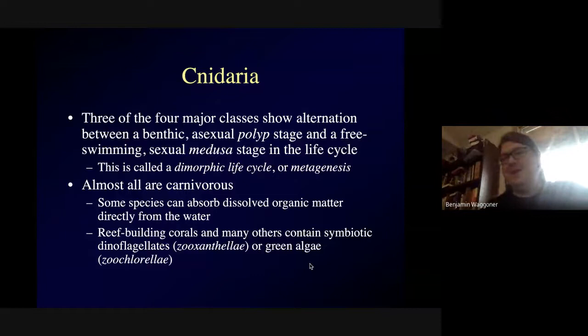Anyway, the asexual stage sits there on the bottom, typically, and is called a polyp, where you have the mouth up and tentacles usually waving up in the current. And the side opposite the mouth is the side that attaches to the bottom. You'll see what this looks like in just a minute. And those will reproduce by budding. And at some point, they will bud off a free-swimming stage called a medusa, which is what we think of as a jellyfish.